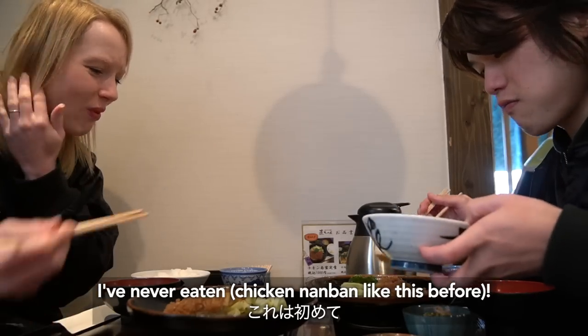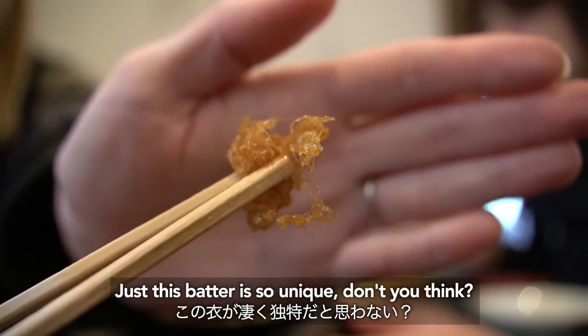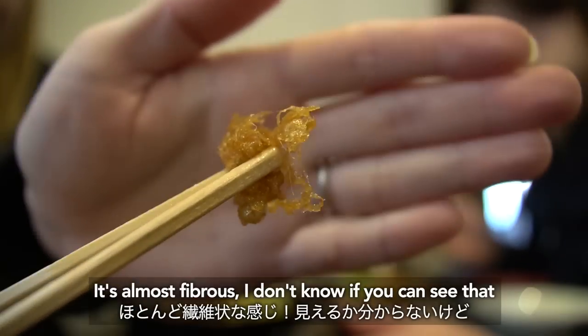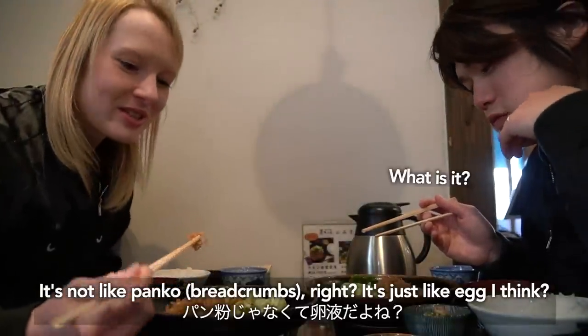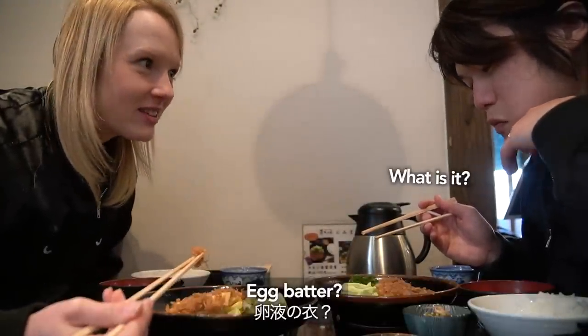This batter is so unique, don't you think? It's almost fibrous, I don't know if you can see that. It's not like panko or something, right? Not breadcrumbs. Egg, I think. Egg batter.